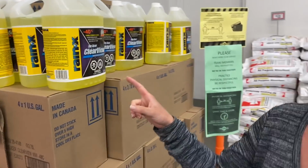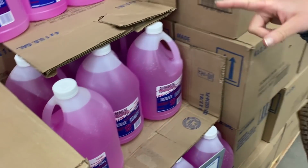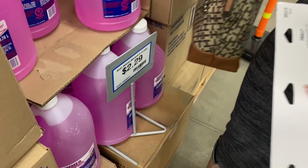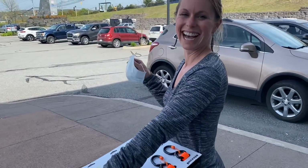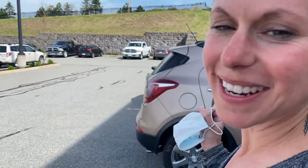Which one do we want? Not de-icer, right? Bug? Summer? No, what about this one? It says bug and tar. Now look at this one, it's on sale. Freedom. Yeah. Take our masks off. Oh, we should be all set now for a little bit anyway.